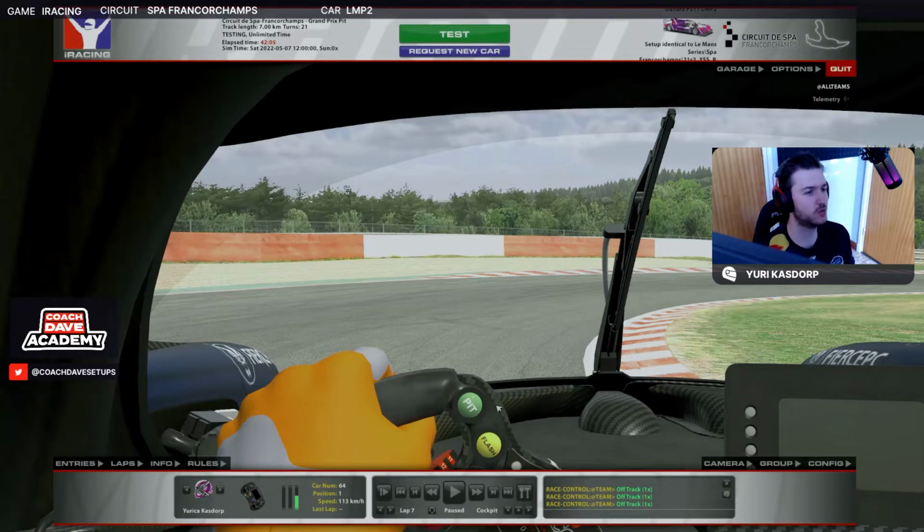On worn tires, what you can do is try to short shift to second gear. It will keep the rear more in check. But at the start of the stint or in qualifying, using first gear should be perfectly fine as well. It gets you a bit of time on the exit because you have a bit more power, but the rear will be a bit more unstable.